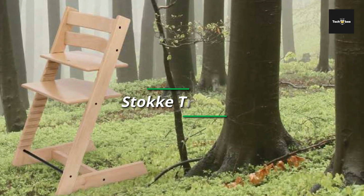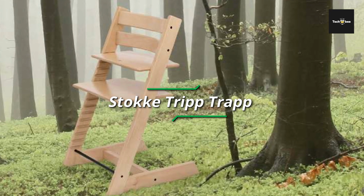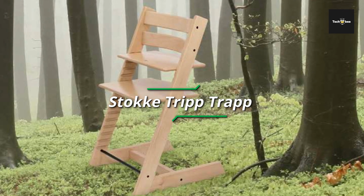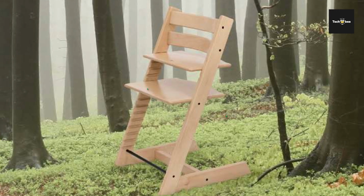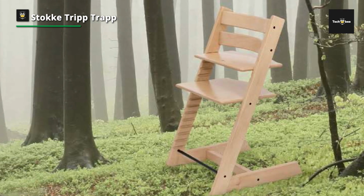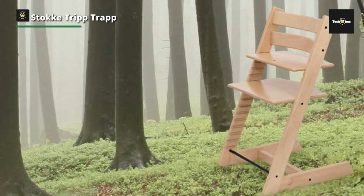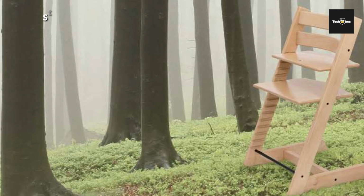Stokke Tripp Trapp. For parents obsessed with Scandinavian design, it doesn't get better than the Stokke Tripp Trapp, one of Saxton's favorite high chairs. Originally designed in 1972, it's been a hit for decades thanks to how it grows with a child. Ergonomic and made from European beech wood, the chair can hold up to 300 pounds.